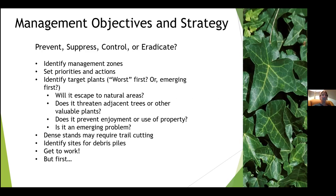So you have to have management objectives and a strategy. Are you trying to prevent a new invasive species from establishing itself? Are you trying to suppress an invasive species, control, or completely eradicate? If you have a large area, one helpful tool can be identifying management zones, setting your priorities and actions. So a priority could be, I'm going to only focus on this species for the entire winter work period. So you can identify target plants.